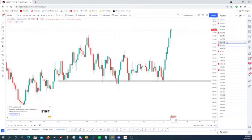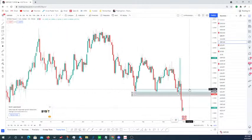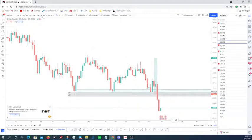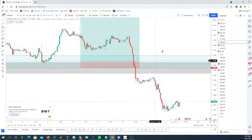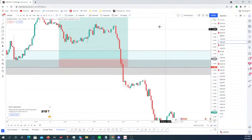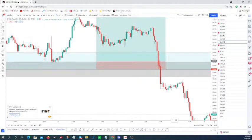GU also got very dramatic yesterday. Now let's go back into the hourly. There's another specific trade. Let's go back into this. Oil. So this one could have gone both ways.